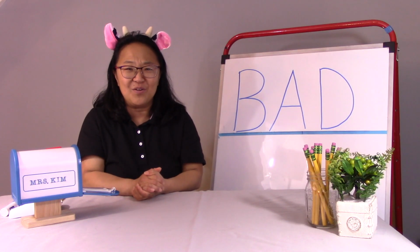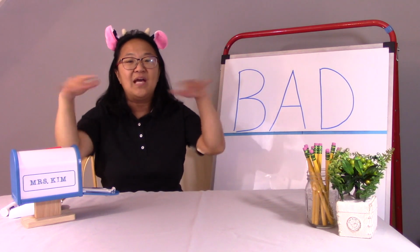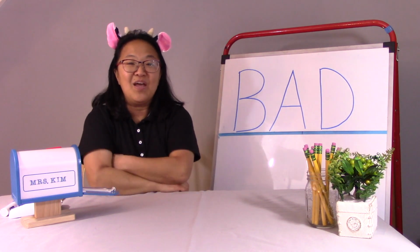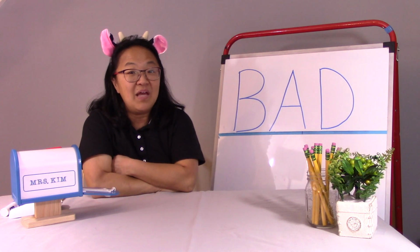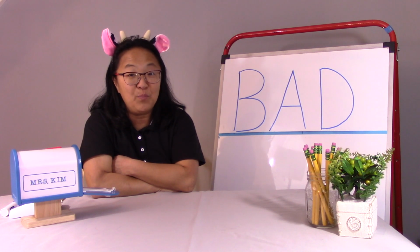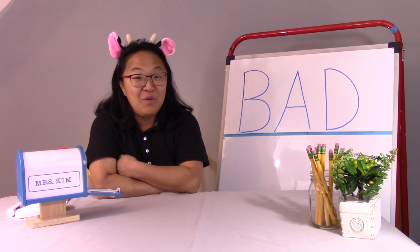Good job, kiddos. Now let's take a little rest, but before we do that, let's shake out our hands a little bit, shake our arms a little bit, and then we can take a nice rest. Now while you rest, we can also count some of the animals that we've been seeing from the book, Brown Bear, Brown Bear. Every time we snap our fingers, we're going to see some animals that we've seen from the book, and we're also going to count them. Let's start.